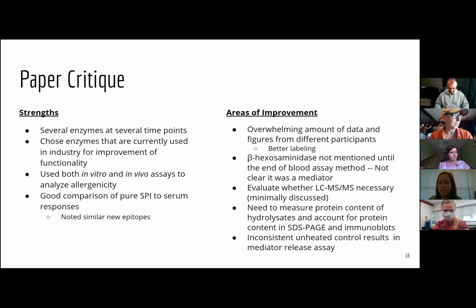Yeah, that's good, Laura. Since we did the study, I know that we started off with very non-denatured protein, and with enzymatic hydrolysis, if the protein is hydrolyzed, it's also denaturing the protein and causing unfolding. So that is exactly right, Laura, exposing more of the lysine groups.